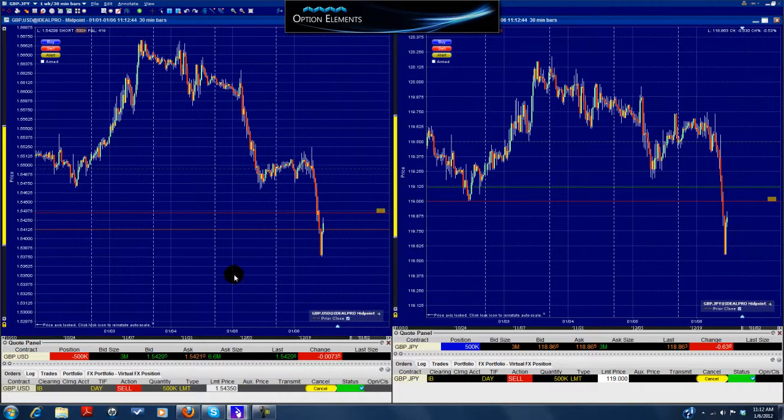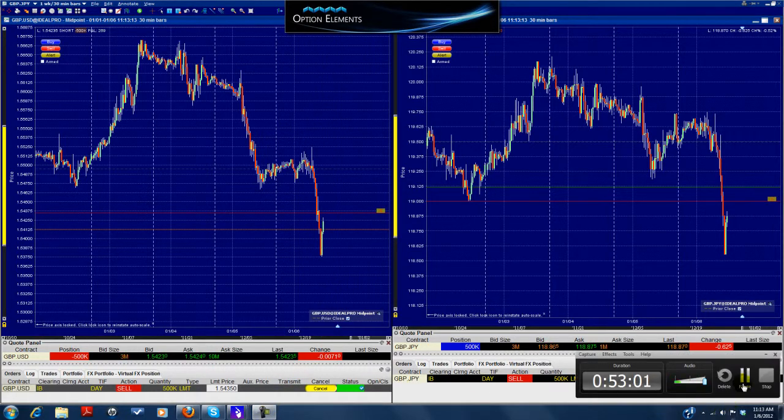That's our strategy, okay? And our tactics that we're using in our strategy is that we're already short 500 of the pound. We're long 500 of the yen. We want to sell 500 more of the pound up here, and we want to sell 500 of the yen here. Okay, so that's our tactics we're using inside our strategy. Okay, that's it. Be back with you in a minute.